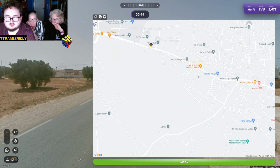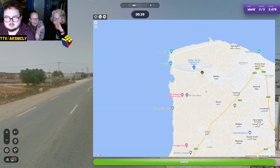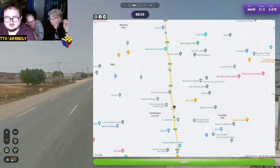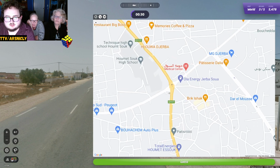Road direction. What do you call it? Road alignment. Not more north. So he can somehow work out which road he's on by that. I think this is the road. Not super helpful.